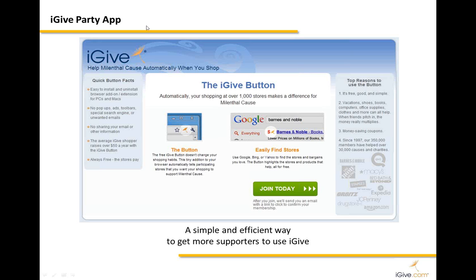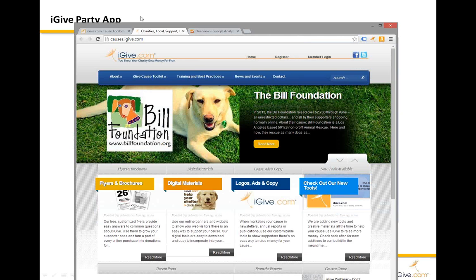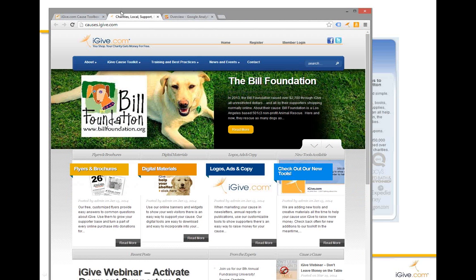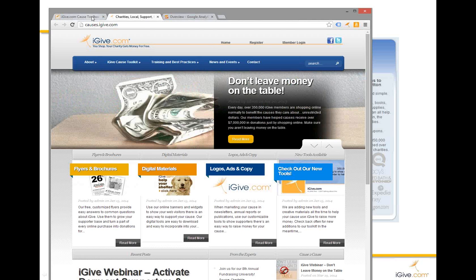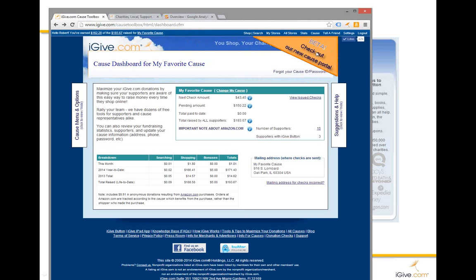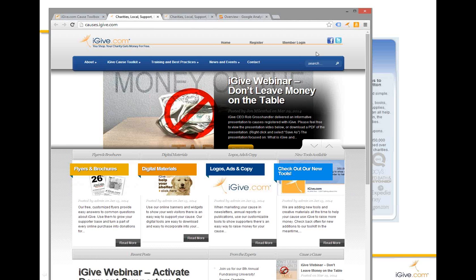So you heard John suggest going to causes.igive.com, and here it is. Here's causes.igive.com. You can get there. I'm going to go back one, click again, and notice you have this great big orange triangle. If I click there, I get there as well. So this is where you would start from to get to the iGive Party app. And later on in this presentation, I'll give you a little bit more detail, but I want to show you what it does first.